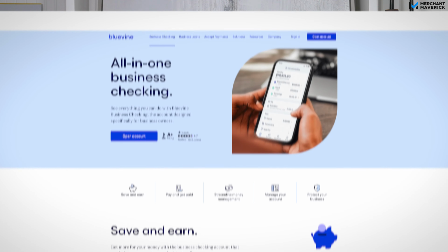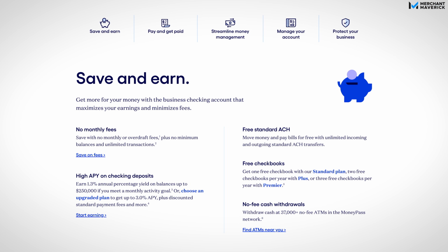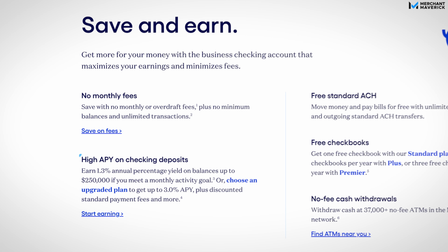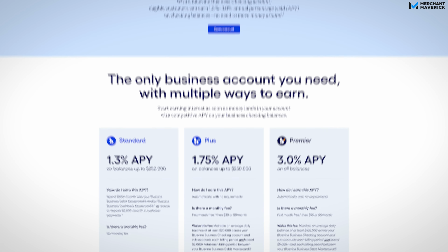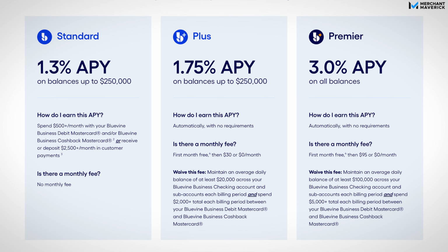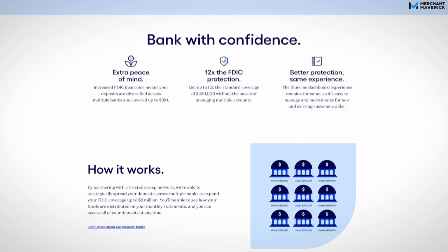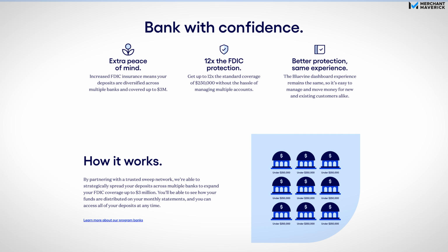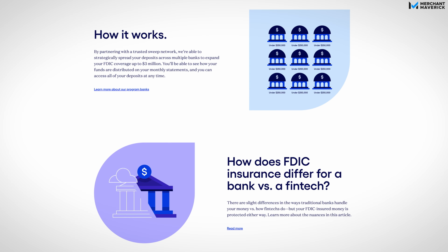Bluevine's business checking account has no monthly fees, no minimum balance requirements, and no overdraft fees. You also get competitive yield on your checking balance. The standard plan earns a solid rate, with upgraded plans earning even more, all without having to move money into a separate savings product. That means your operating cash is working for you, not just sitting idle. And their FDIC insurance coverage goes well above the standard limit through Bluevine's partner banks and insured cash sweep program, which is great for businesses that carry significant balances.